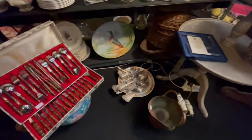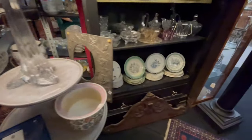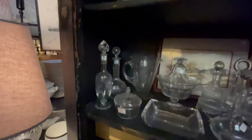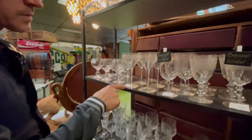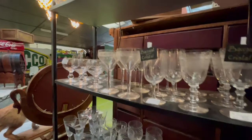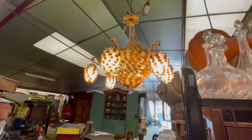Most of it's the lot, you know, the set. Set of 620 euros. Does that sound right? Yeah, six. They're so easy to break, those. I'd be scared to wash them. You see the chandelier with the grapes? That looks like Murano glass, Italian. It's a bit of an eye catcher, isn't it?